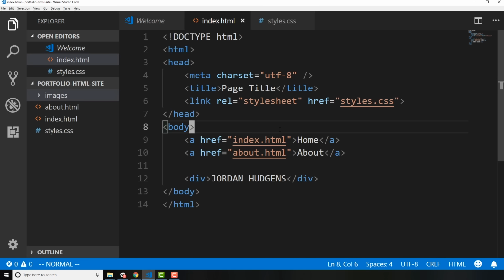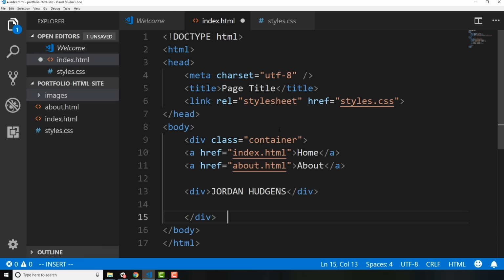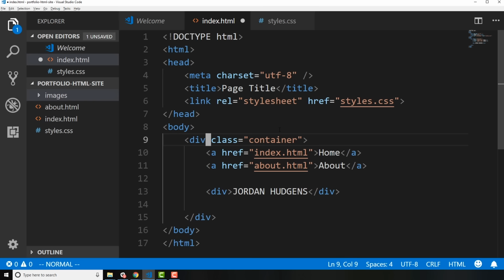Okay, very first thing, whenever I'm building out a site that I'm adding some structure to, is I create a container class. This gives me the ability to manage the entire set of elements on the page. So I'm going to create a container class here, and then I'm going to close off this div at the very end. If you had not noticed yet, every div needs to have a closing div. Right here you can see that this is the start of the div, but anything that has a start needs to have a finish, just like we have. That's why I added this div here at the bottom.